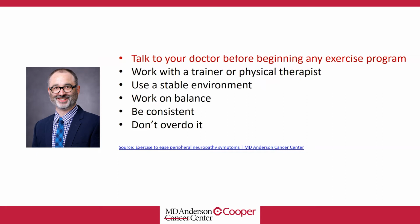It's good to work with a trainer or a physical therapist. The reasons for doing this are you want to establish an exercise routine and you want to make sure that you're doing your movements correctly. That's especially important if you don't have a good sense of where your feet or your hands are in space, right? You want to make sure that you're doing everything correctly with the right form. And even if you do have a good sense of where your feet and your hands are in space, you don't want to be doing exercises wrong and end up hurting yourself more. So it's a very good idea to work with a trainer or a physical therapist.